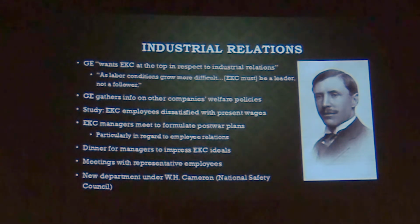And so he spent a good part of 1919 researching what we would call benchmarking, getting in touch with other companies that he admired, seeing what their welfare policies were. And there was a study done in 1919 that found that Kodak employees were overall dissatisfied with their present wages. But Kodak got their managers together to talk about employee relations. They had dinners to impress upon these managers the Kodak ideals. They also met with common workers, and ultimately this new industrial relations department under W.H. Cameron was established.